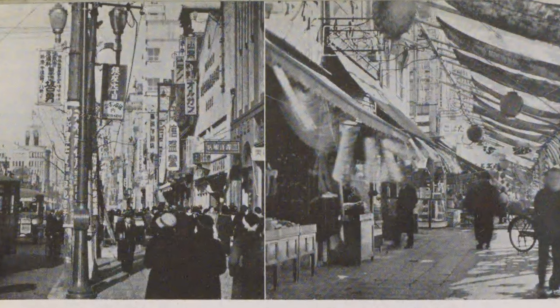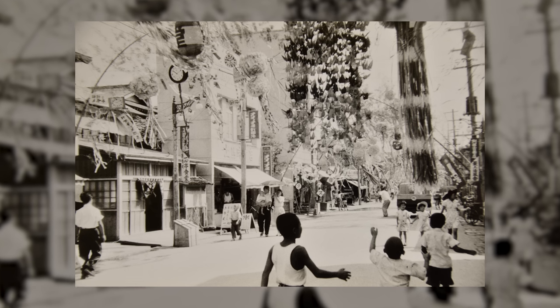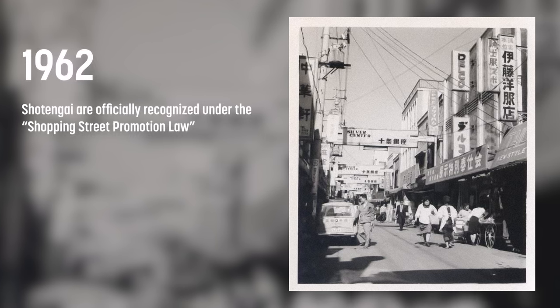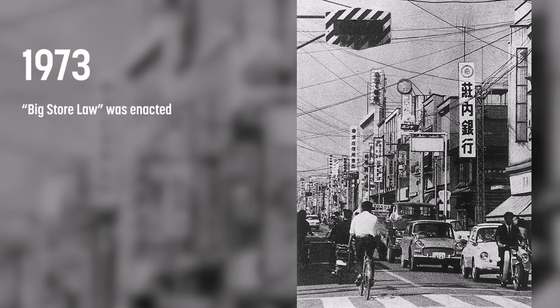Before World War II, there was no real planning behind them, and there was no recognition or status. Shops were set up wherever there was a need. This changed in the 50s and 60s. Department stores and malls were becoming a thing, so the small business owners banded together, and in 1962, they were officially recognized under the Shopping Street Promotion Law. This gave them power, and due to that power, in 1973, a big store law was enacted.